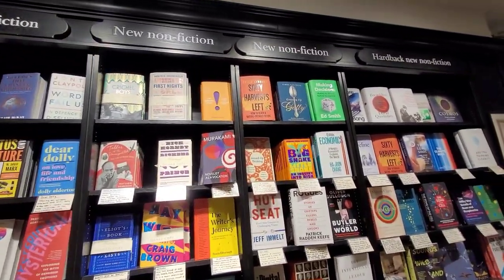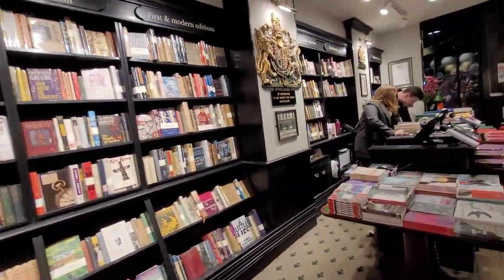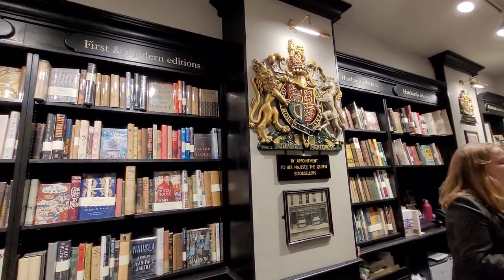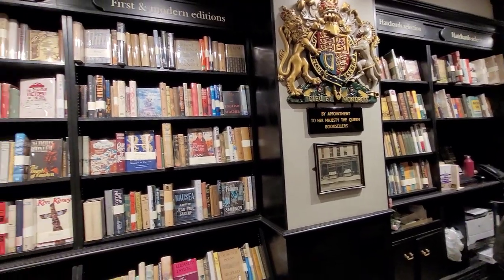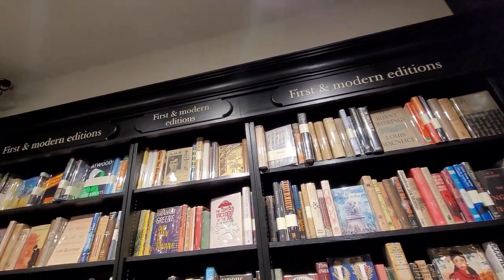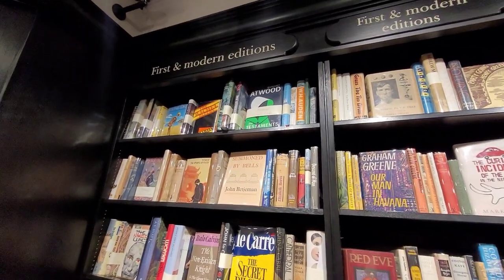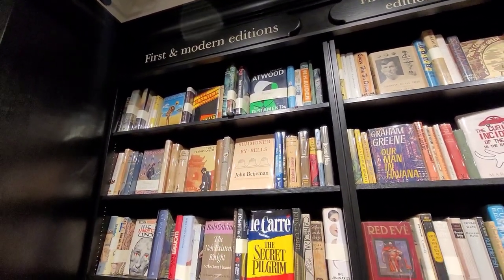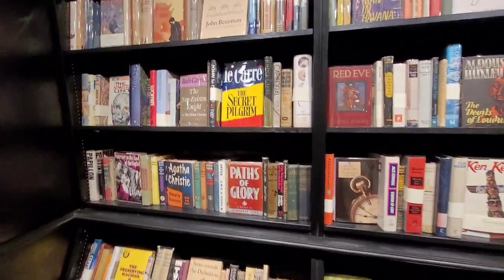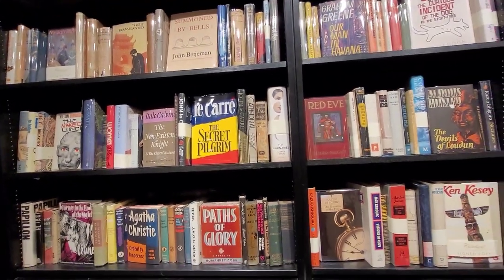Got new non-fiction. Look at this. That's Her Majesty the Queen's one. Look at that. First in modern editions. Look at all these. I can spy some Atwood, The Testaments. It's an excellent book if you like The Handmaid's Tale. Le Carré. I need to read Tinker Tailor because I haven't actually read it. I need to.